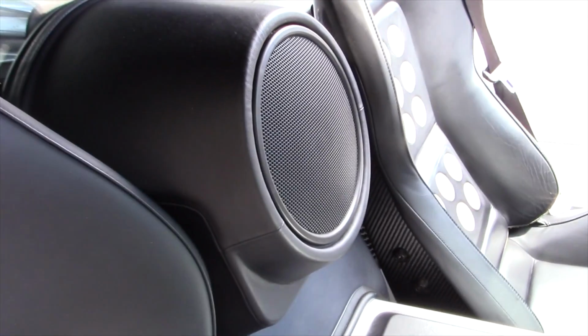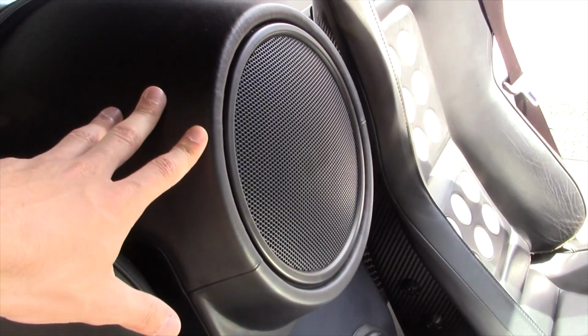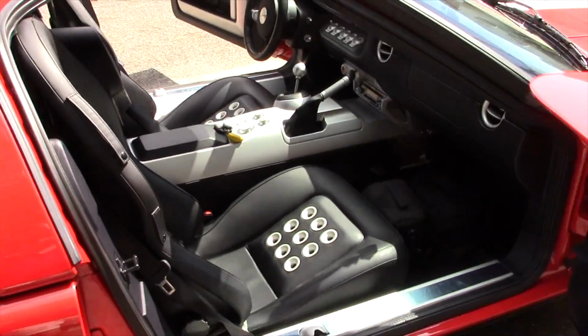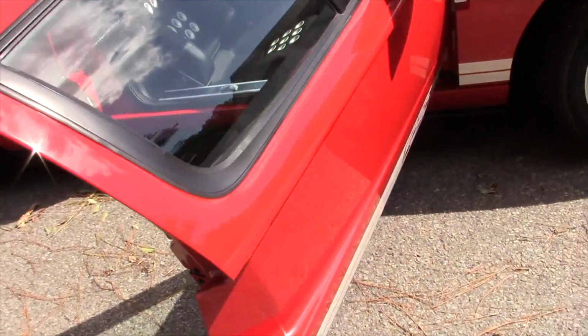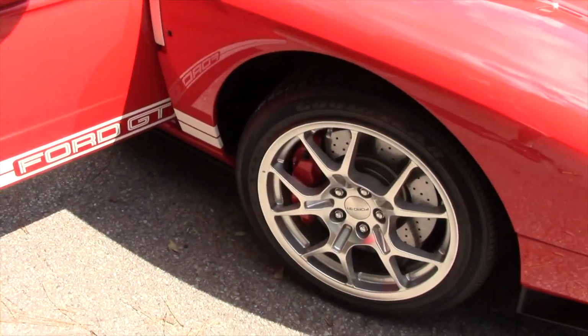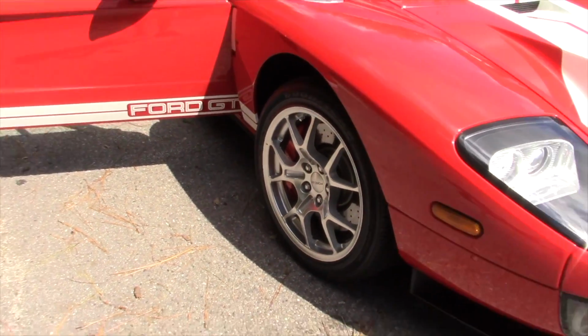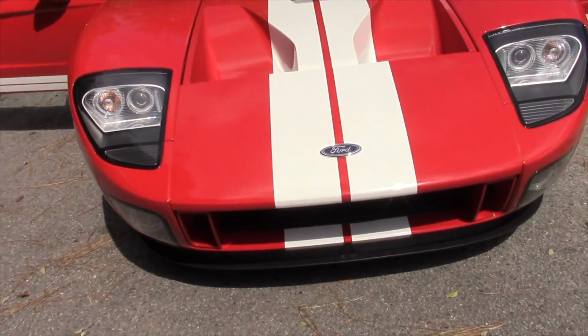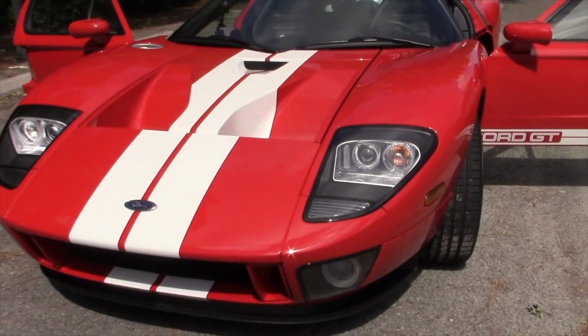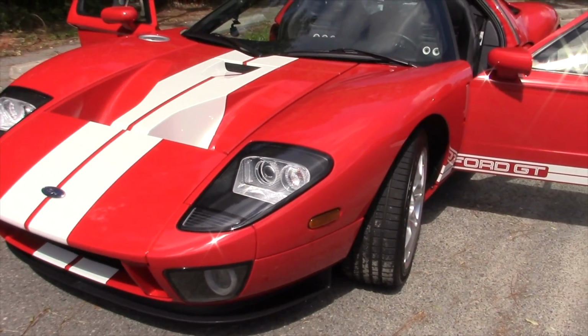And like I said, the stereo option, you have this subwoofer right here. And then about 13 inches behind your head, there is a supercharger. And that glass is actually bulletproof, to keep you protected in case of anything coming through it. So, had the windows down a little bit. Mostly just been cruising with the air on. But, I mean, this thing is so cool. I'm loving it.